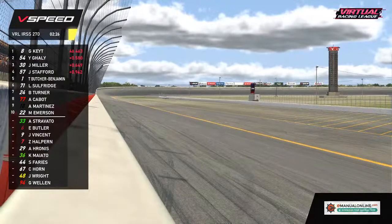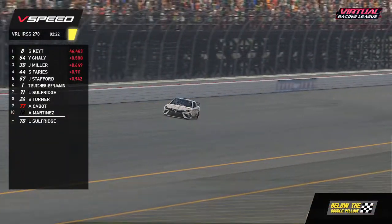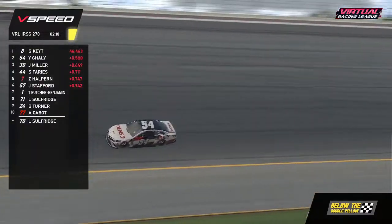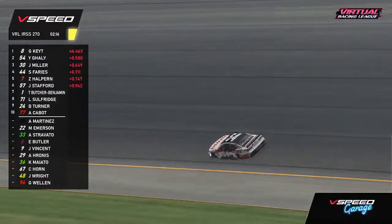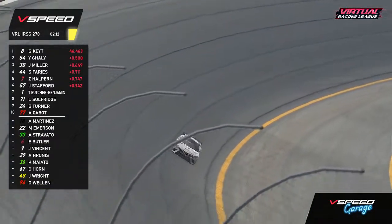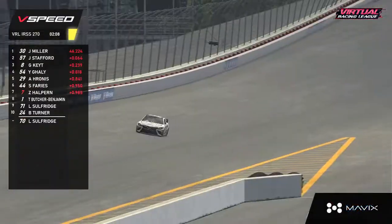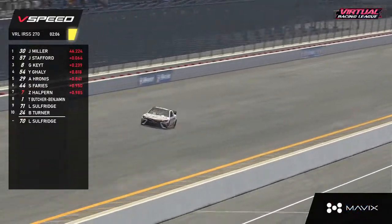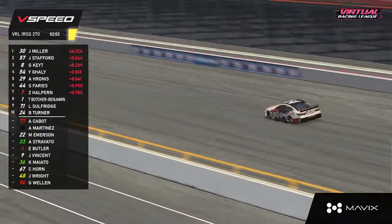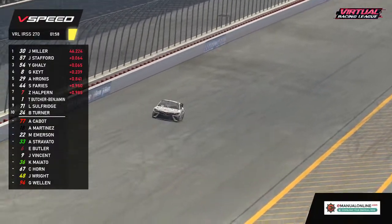We only broadcast one other race from this speedway in the past on V-Speed, and that was the Below the Double Yellow Cup Series. That was actually their all-star race, and it was in Indy cars, which handled pretty well around here as well, but the stock car is also pretty good. Jeremy Miller is currently the pole sitter with a 46.22. Yusuf Ghali not able to top that. He'll go to third position.